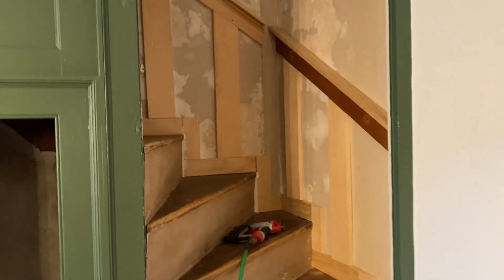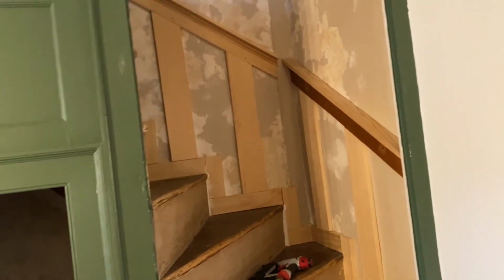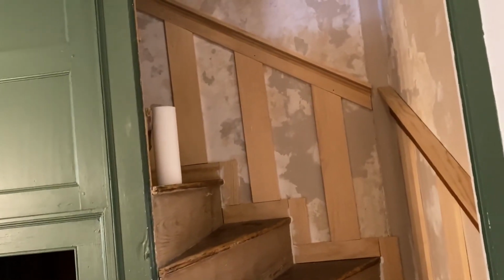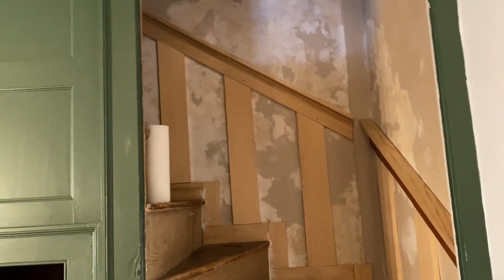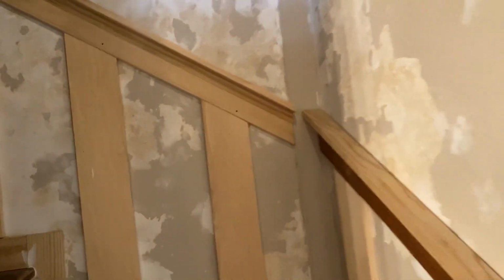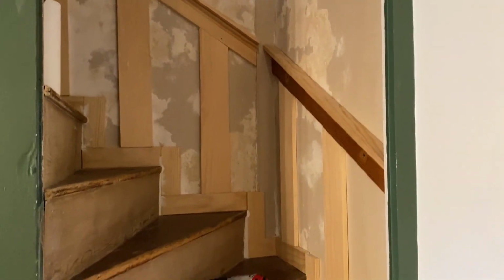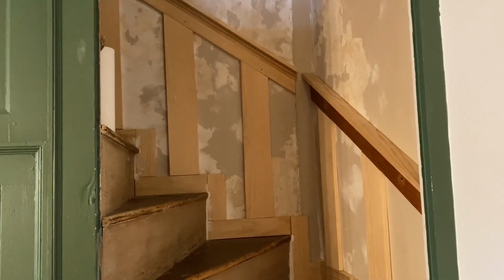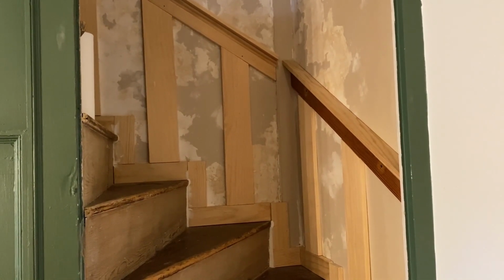All right, well, phase one of the stair renovation is done. So let's see if I can swing this corner here. Messing with my tripod. So all the boards are in and everything is setting up. Everything still needs to get caulked. More sanding needs to get done. There'll be some finishing touches. But for now, the stairs are done. So my part in this story anyway.